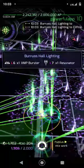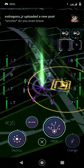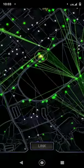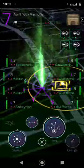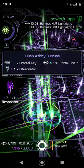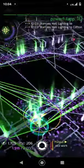XM reserves, 81% shield deployed. XM reserves, 75% shield deployed. Shield deployed. XM reserves, 69% shield deployed. Alright, let's go ahead and make a move now. Hacking unsuccessful. Cooldown active. 5 seconds remaining. XM reserves, 66%. XM cube, resonator. There you go. Shield. Stuck in my power cube, resonator. Oh yeah.